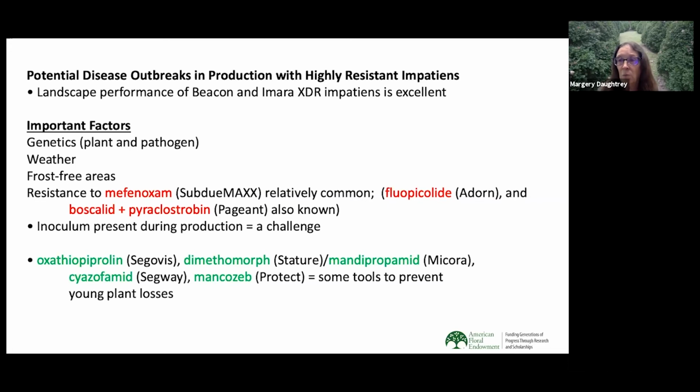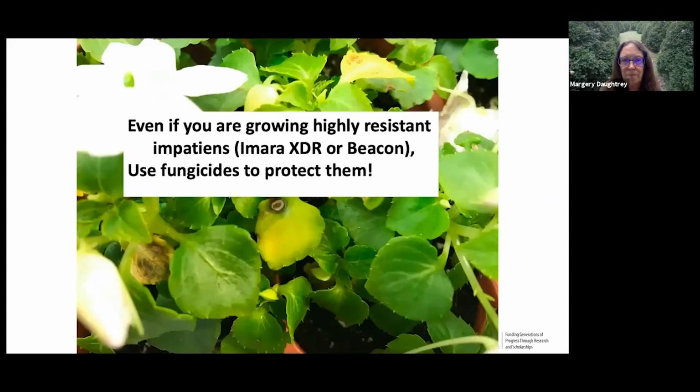So all of this takes a lot of integration. And if you want to be a good Impatiens grower, hopefully you'll be able to put it all together and come up with a really strong program for producing the plants. Even if you're growing highly resistant Impatiens anywhere in the countryside, do use fungicides to protect them. There might be a difference in the number of applications in different parts of the country, but there is a need for fungicides in both situations, either growing in frost-free areas or areas that receive some frost.